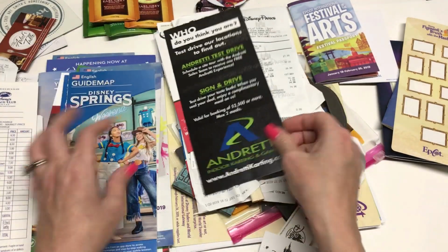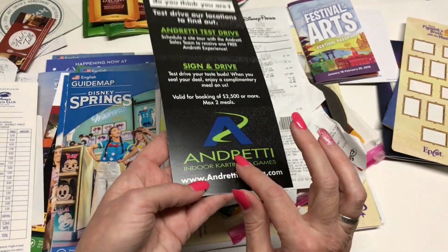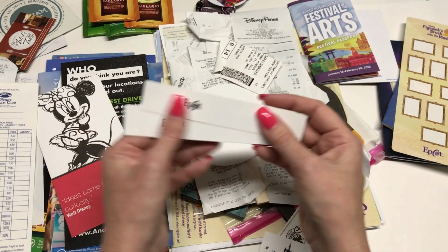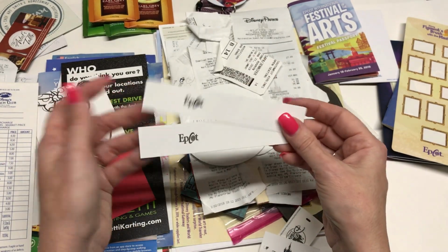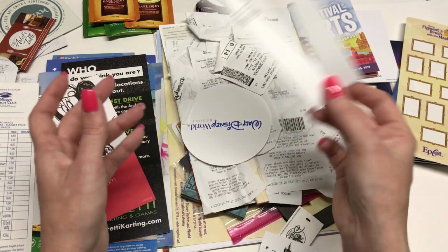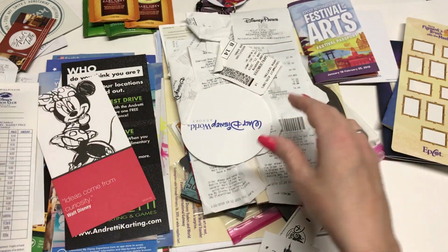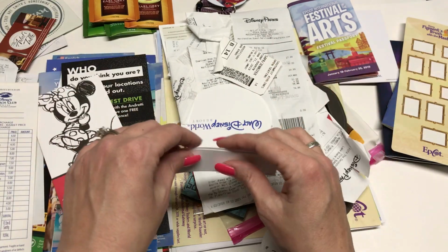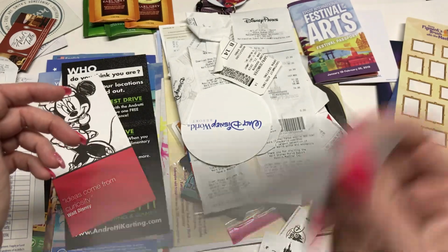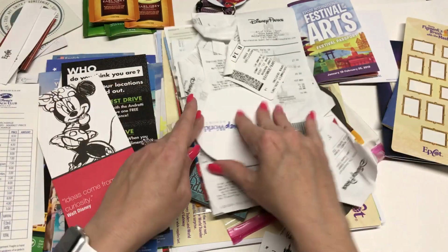Let's see, more maps. We went to Andretti Arcade. More souvenirs. Like when you go through Epcot, Italy and France have a perfume store, and they just love trying to make you try the perfume. Kind of reminds you of a mall atmosphere, like you've got to be careful or you're gonna get sprayed. But they do smell good. They're gonna make my journal smell good.